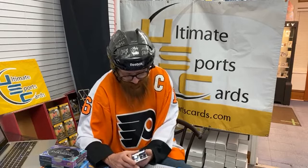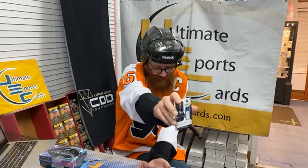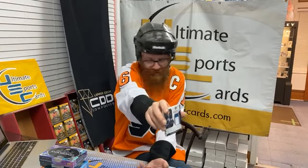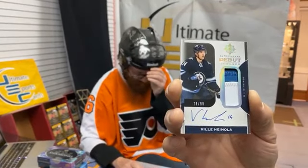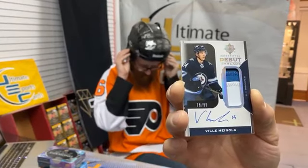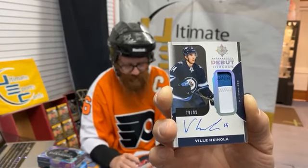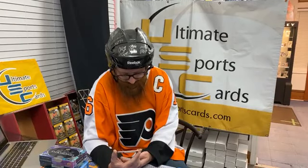Winnipeg Jet, Ville Heinola. I think it was Kevin G, but I could be wrong. Was it? It is? Yeah. Super nice hit, Kevin. Kevin G, the other G. This is you, Kev. 79 of 99. Three color auto patch. Congrats. Nice hit.